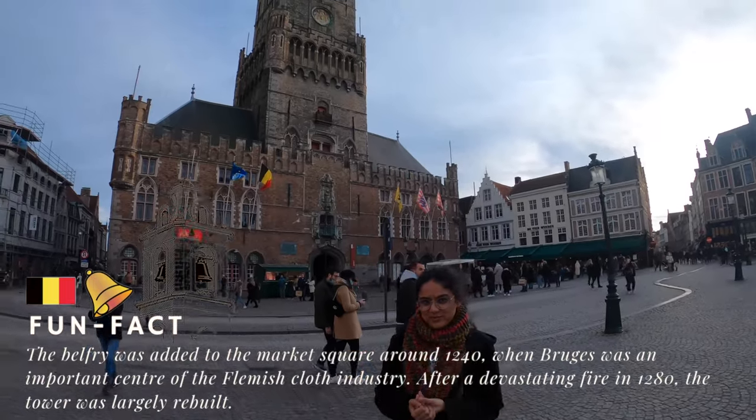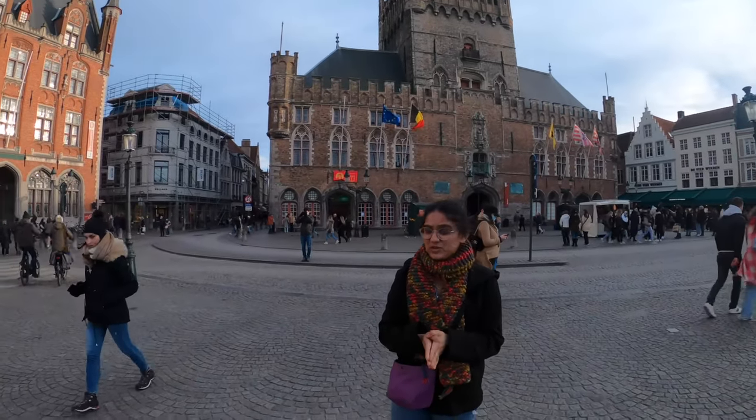The famous Belfry of Bruges. It's a very, very old monument.